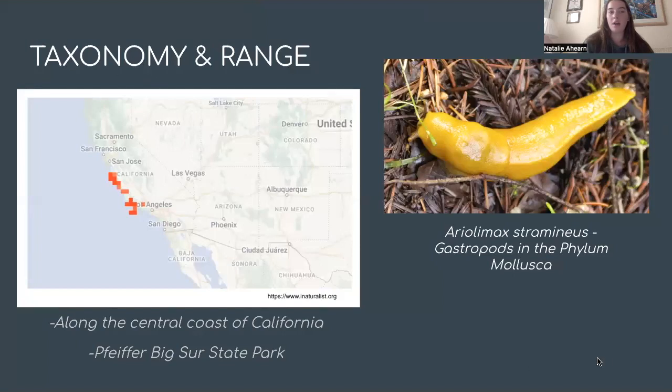So to start off, the region that I chose to study for the banana slug was the Central California coast, specifically in Big Sur National Park. Pacific banana slugs are found all along the coast of California, Oregon, and Washington, but I just focused on the central coast of California. Their taxonomic name is the Ariolimax stramineus. They're gastropods in the phylum Mollusca, so they're in the same family as snails and squids and octopi and things like that.